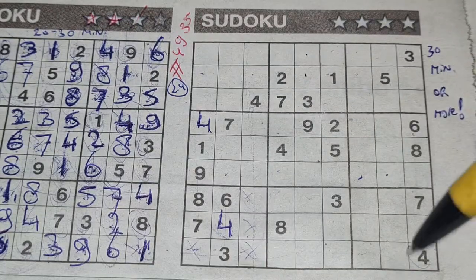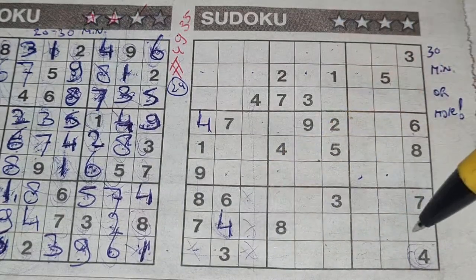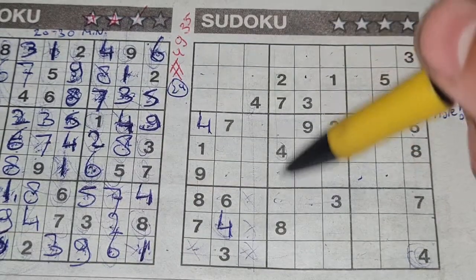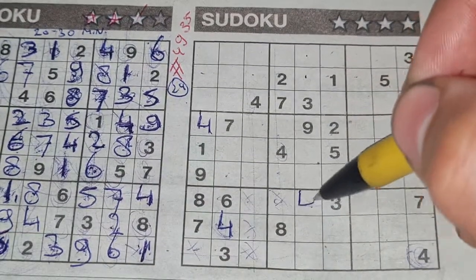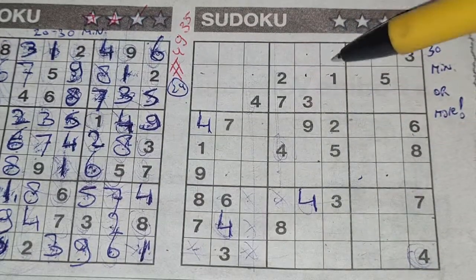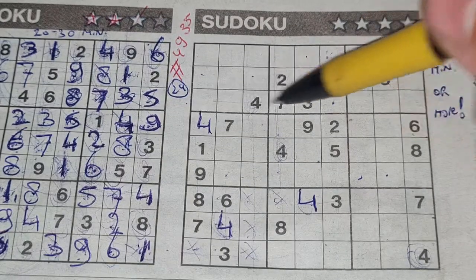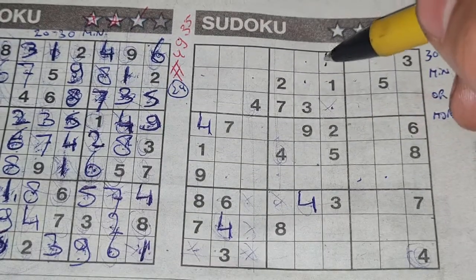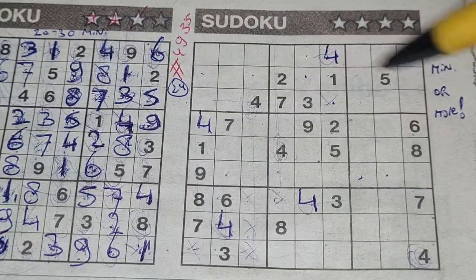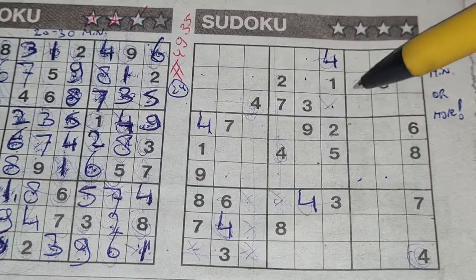We have a 4 in this row, 4 in the last row, 4 in the row above. So that row, the only 2 places left for the 4 should be here or there. We see here 4 in this column, so no 4 there. 4 should be here. 4 in this column, 4 in the middle column. So the column next, the only 2 places left for the 4 should be here or there. We see here 4 in this third row, so no 4 there. 4 should be here. 4 in the first row, 4 in the third row, so the row with 3 in the second row, the only 2 places left for the 4 should be here or there.